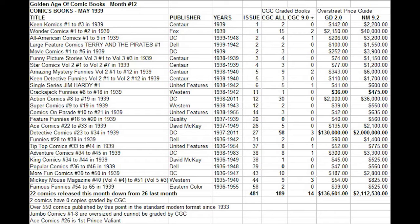The comic that seems to be the most common in high grade is, by luck, Detective Comics number 27. The high price tag has brought out 3 copies of that. Mickey Mouse Magazine number 44 has, by luck, 3 copies, and that is due to Western Comics usually keeping file copies of their books. So 1 or 2 of those could be file copies. And that's usually what we see. That can also happen with Dell Comics. However, this month, all the Dell Comics do not have any high-grade copies. So possibly no file copies, or else if there is a file copy, it just hasn't survived in high grade.